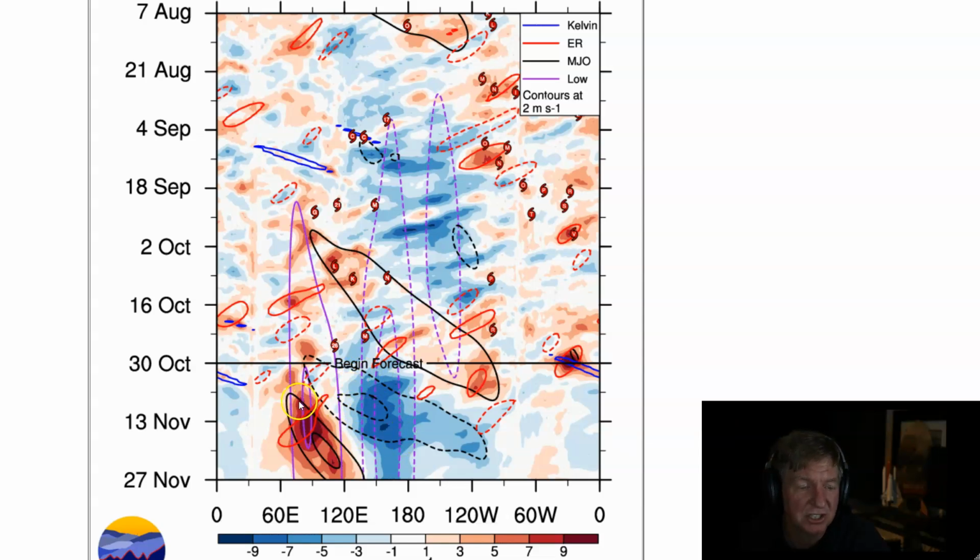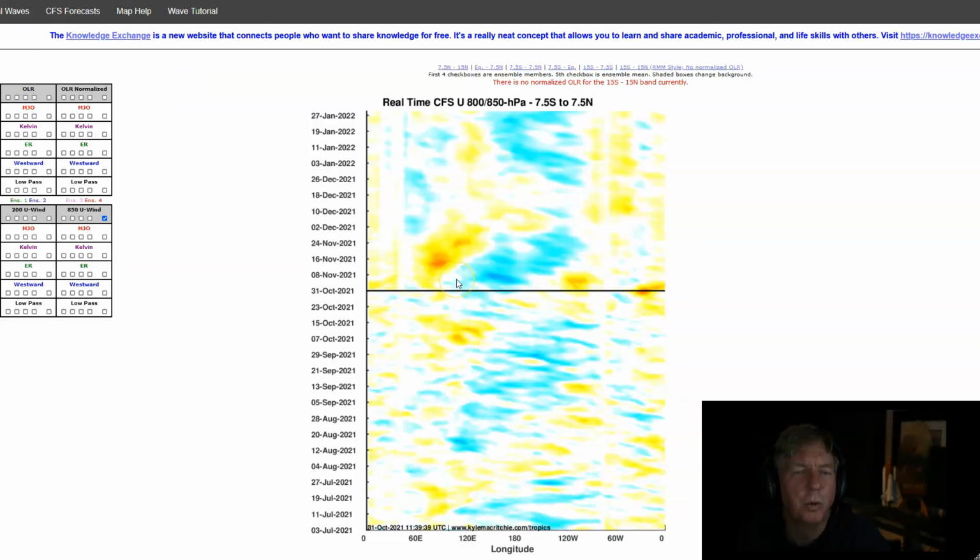But then also notice a strong active phase building over the maritime continent as we get into mid-November, starting to make its way into the far west Pacific about around the Thanksgiving time frame. And then finally, if you think a 1 month model goes out too far in the future, we have a 3 month model. Same CFS model, but it's kind of fun to watch. We'll talk a little bit more about this.